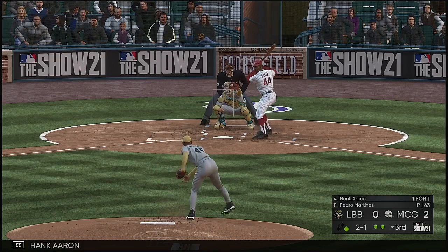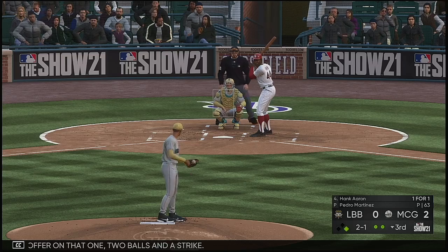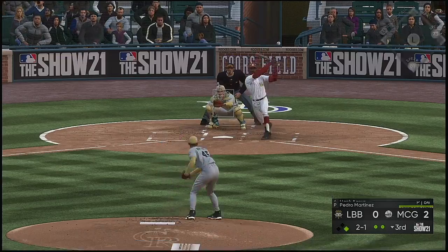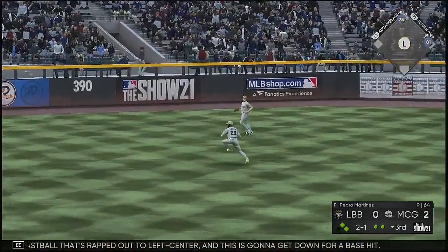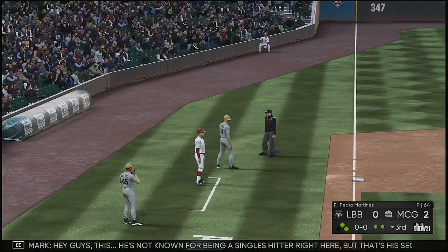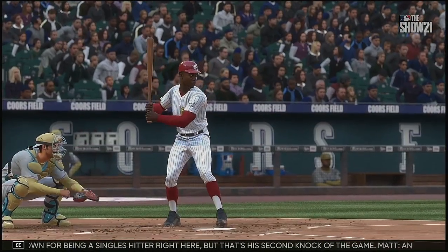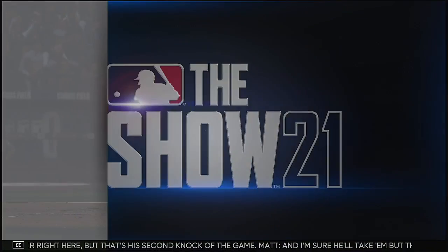At the plate now, Hank Aaron. No offer on that one. Two balls and a strike. Fastball that's wrapped out to left center, and this is going to get down for a base hit. Hey guys, he's not known for being a singles hitter right here, but that's his second knock in the game. And I'm sure he'll take it, but the guys on the other side of the scorecard might be thinking we really avoided a worse fate.